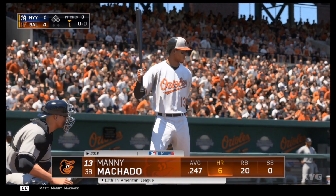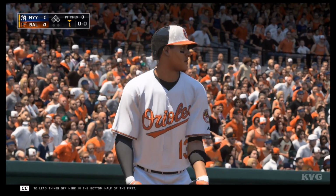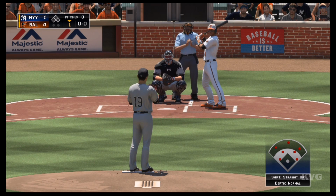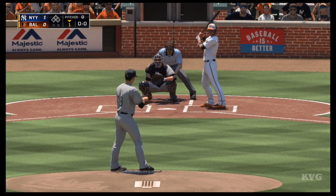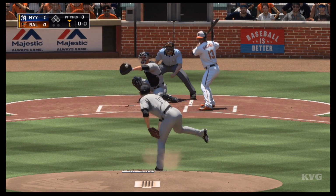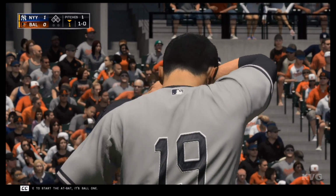Manny Machado comes to the plate to lead things off here in the bottom half of the first. Manny Machado. And he'll hold off on the slider here to start the at-bat. It's ball 1.